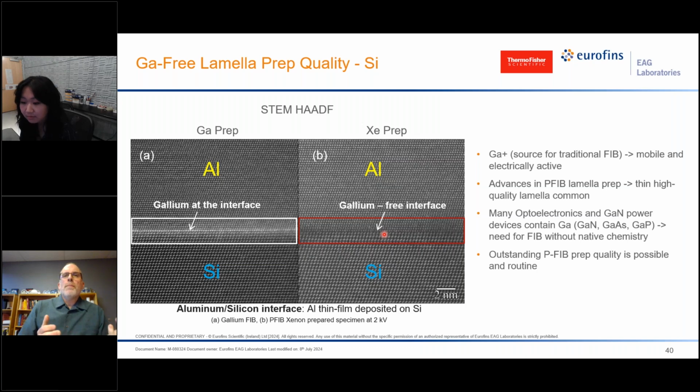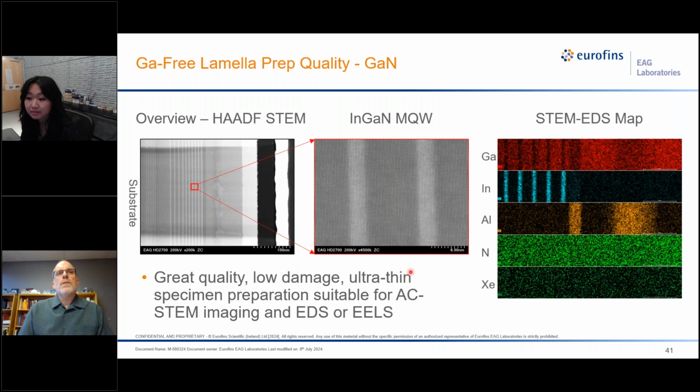As Sarah mentioned, many optoelectronic devices containing III-V materials contain gallium, and so it's very nice to be able to do these kinds of preps using non-gallium sources. And it's becoming more and more routine. So we're learning how to control the beams better and better, and how to set up the thinning so that we have the most success possible. And then this is just an example showing the same kind of thing, prep on III-V materials now.